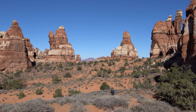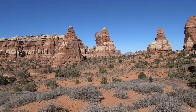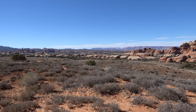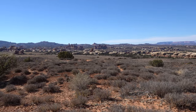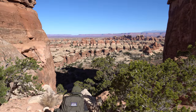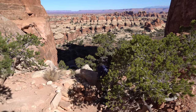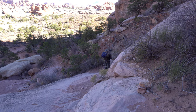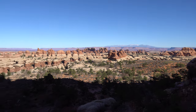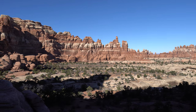What a park. I would love to go back in there someday. Now we start our descent. So far, not so bad. It's kind of a staircase going down. Not nearly as extreme as the way we came to go up.